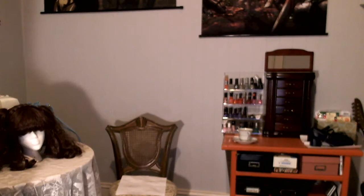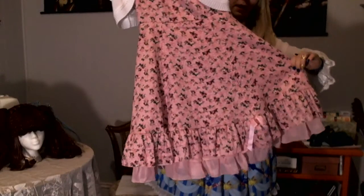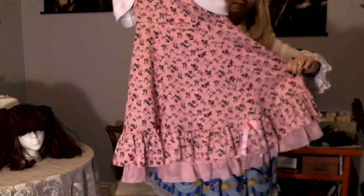My second dress, I'm going to be very careful with because I don't even store this with my Lolita dresses. I store it with my regular clothes because this is my casual dress for visiting people who have badly behaved pets or smoke in their houses.